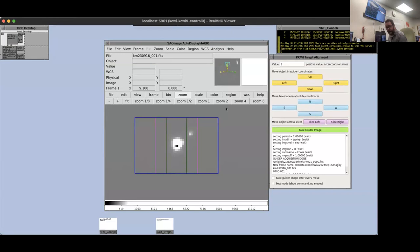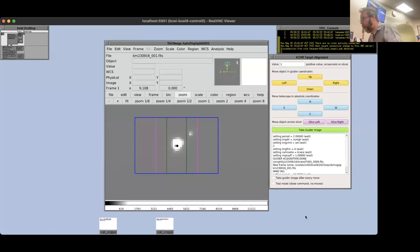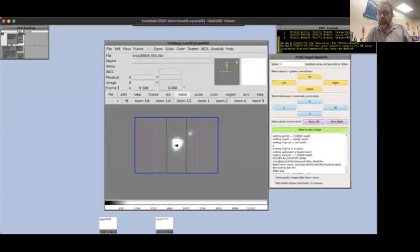Okay. Let's see. I'll move to a different screen for a second for y'all to look while I'm doing this. Can you put your objects at ref A now? Okay. Ready to align, John? I am. Yep. So I'm taking a guided image. Pull up my field here.